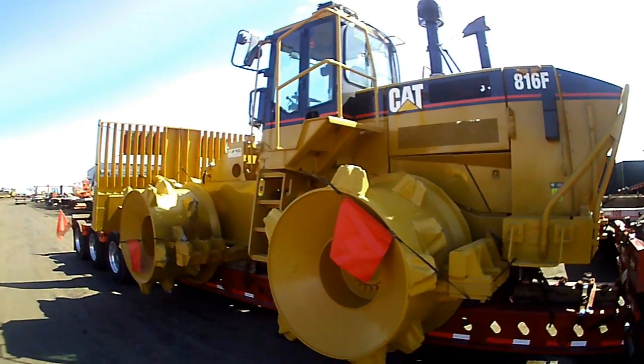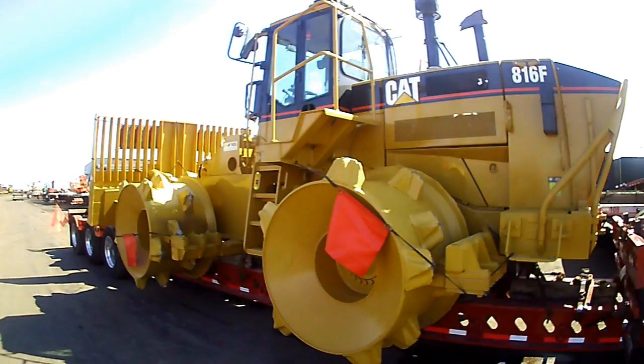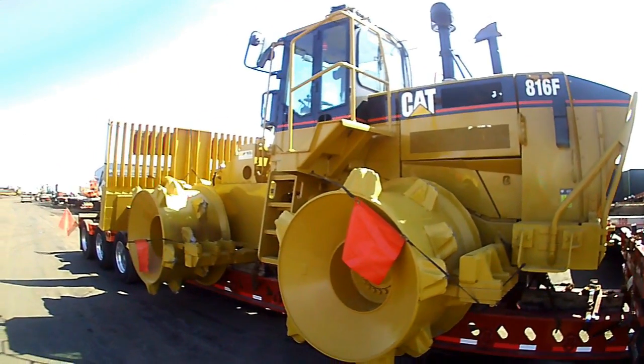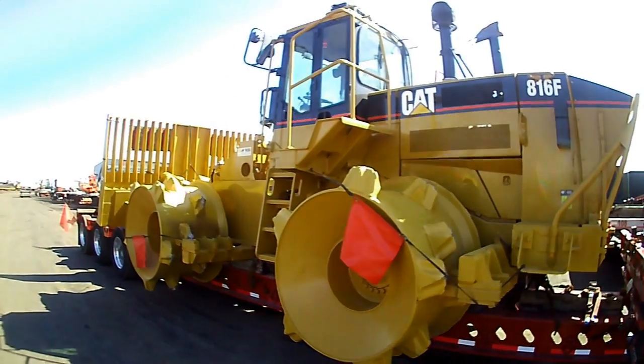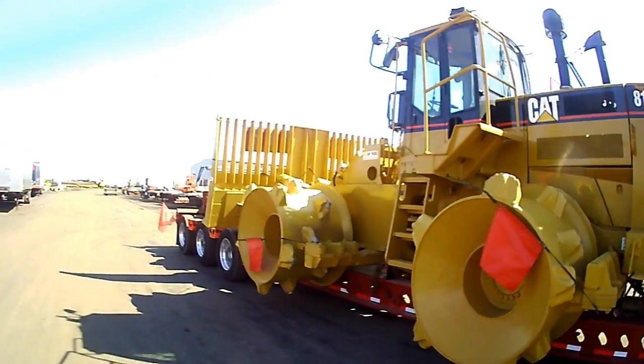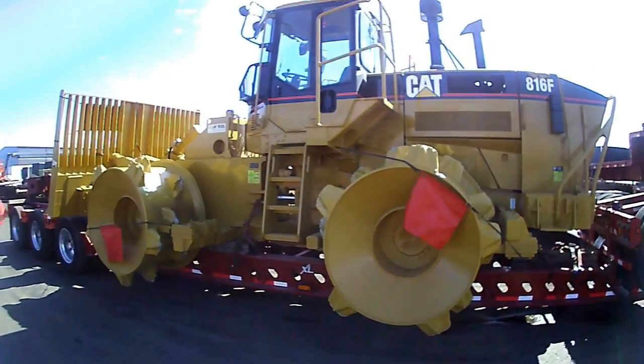That's what they use at the garbage dumps. They drive that up and down the top of the garbage, and it's super heavy, and it compacts the garbage on the landfill. And there's a blade on the front they use to push garbage around. Well, that's what that does. That looks brand new, doesn't it?